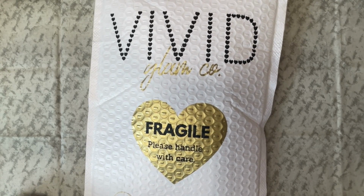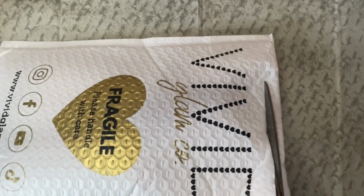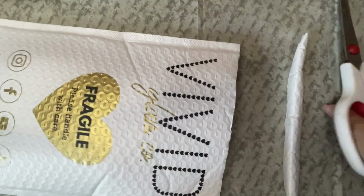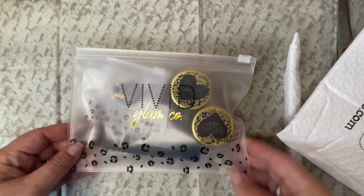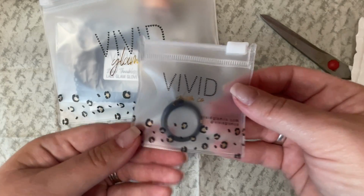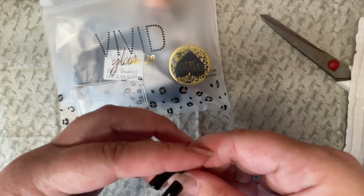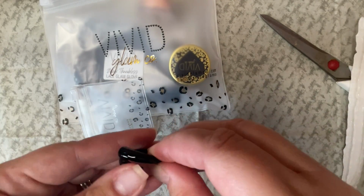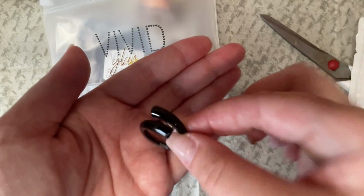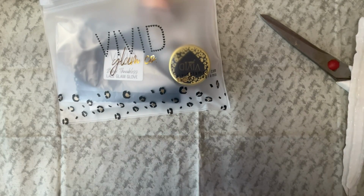Okay, so my next package is from Glam Co. I ordered a couple of things from them last week. Just cut it open here. And of course, everything always comes in this cute Glam Co. plastic reusable bag. I love this. So I ordered a black chunky Nailfie ring. So I'll be featuring this in some of my Nailfies. It's adjustable, so I'm going to have to adjust it down to my size. But here's what it looks like. There's a bunch of colors on the website. I'll post a link for everything down below.